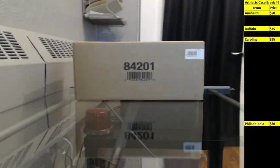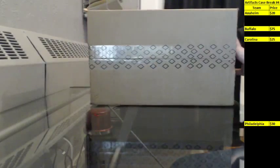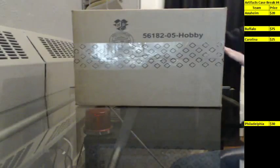All right, here we go. 1516 Upper Deck Artifacts Team Select Case Break Number 3. Gonna pull our inner out of this fresh master. Show you that it's sealed.